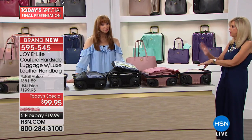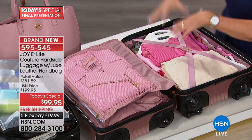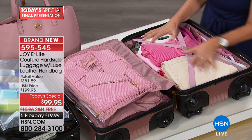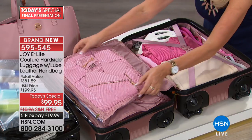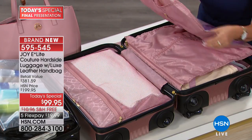You can put two layers of files. It's amazing. Your laptop, everything in it. So here we go. Again, let's get inside this. This is the blush one, which sold out, but they're all obviously the same configuration. So we've got all the features and benefits of all the high-end luggage when it comes to elasticized compartments, things like that. But what they don't have that we have is this gorgeous garment wardrober.